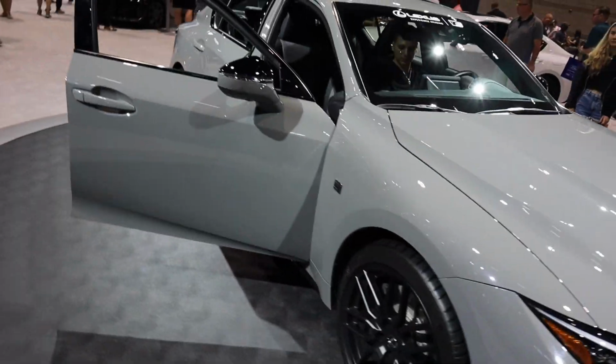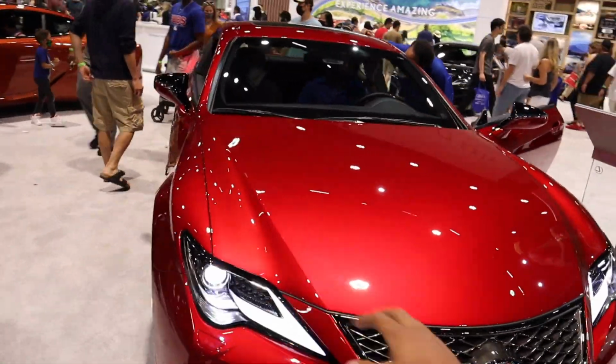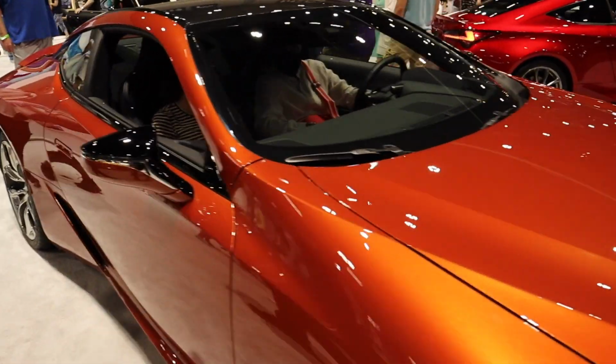IS 500 Sport, the F Sport. I'm a big fan of the Lexus cars. They look really good. I'm gonna stop talking, kind of just show you guys, but these Lexuses look beautiful. You can't tell me this car just doesn't look beautiful.